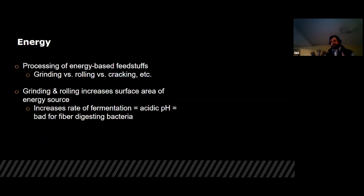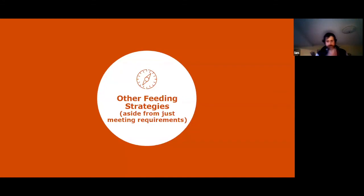Another impact that this has is that if the bacteria are fermenting and using this energy at a faster rate, that increases the passage rate of this energy through the rumen at a rate that probably exceeds, actually, I'm pretty sure it would greatly exceed the passage rate of the hay that you're trying to digest in the rumen. So the energy is leaving the rumen and the hay is still there. That energy source that you're trying to leverage into increasing your fiber digestibility just isn't working. So those are my points on protein and energy in the sense of trying to meet the nutrient requirements of your animals.